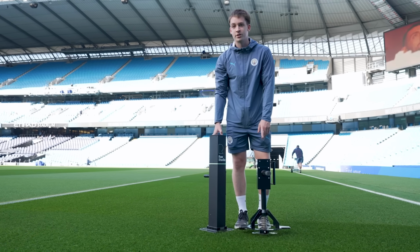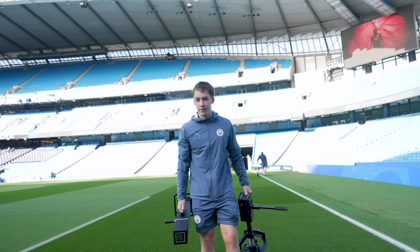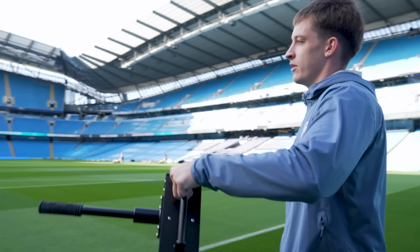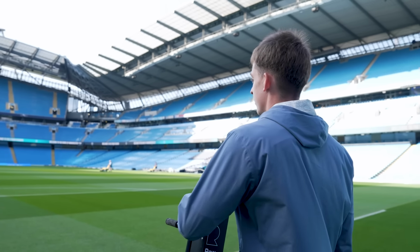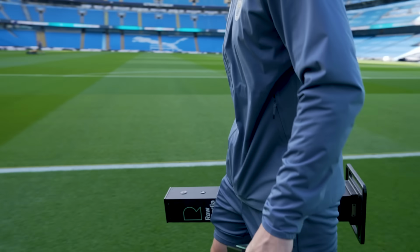So that drop and twist there has just taken us 9 metrics in total. We'll go round the whole pitch now, 18 times. Six down one wing, six down the middle, one in each goalmouth, and six down the last wing, which will give us our grand overview of the pitch.